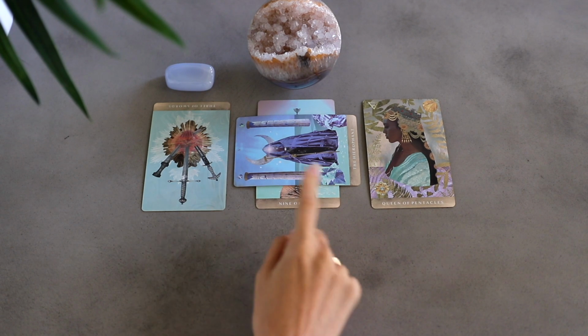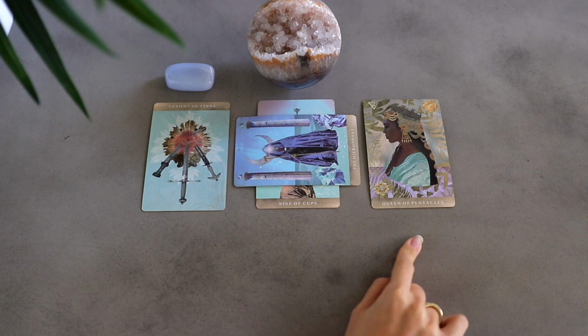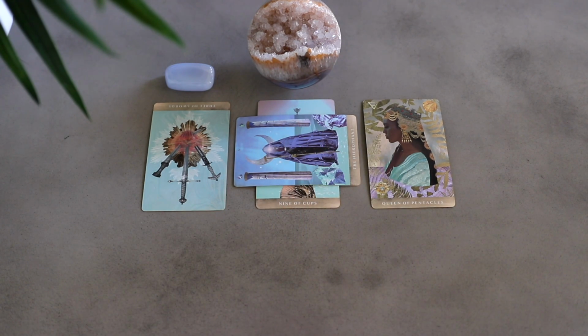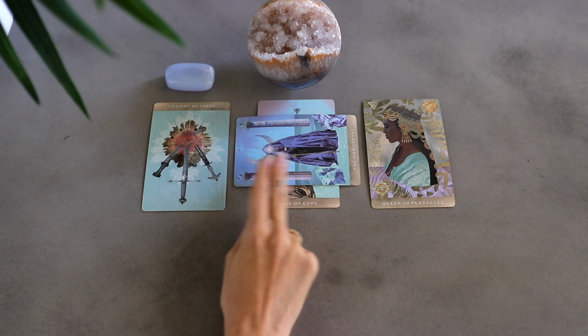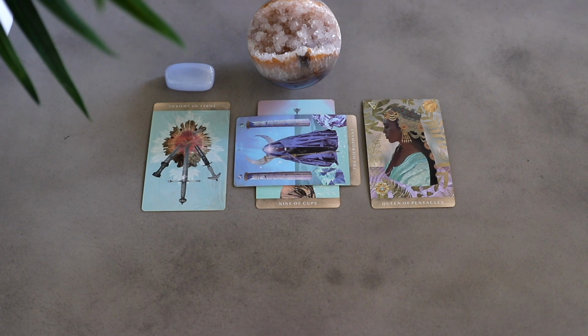Then we have the Nine of Cups, then we have the Hierophant crossing over it, and then we have the Queen of Pentacles. If you guys are unfamiliar with this sort of spread, the reason why I decided to do this is because it fits very well with our topic. Essentially, this is kind of like the trajectory. This is the current situation and what is blocking it, and this is the outcome. So I thought that this was a perfect spread to use for the topic of what you guys need to hear right now.